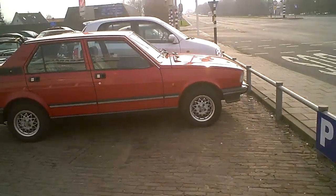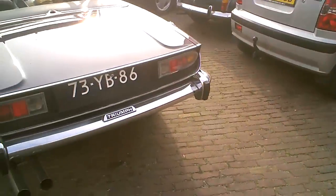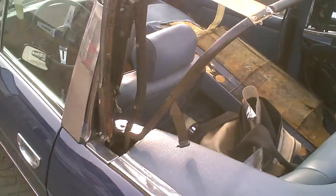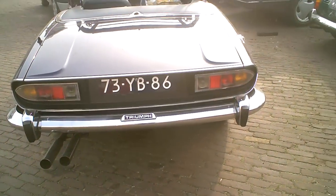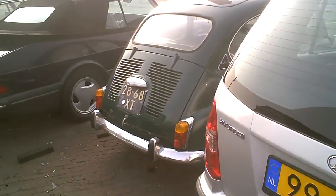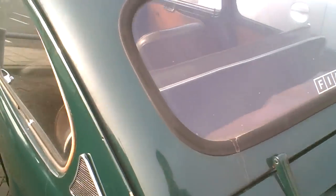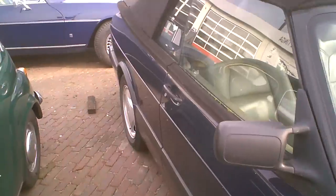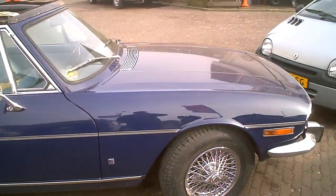That's a nice Alfa. Nice Triumph. Oh, they're working on it. A small Fiat 500, oh sorry, a Fiat 600, it's a bigger one. That's a 600. Yep, it's a 600. Nice blue color.